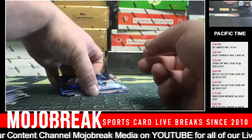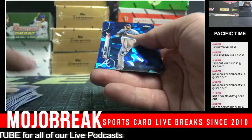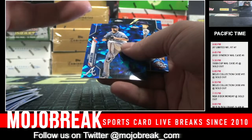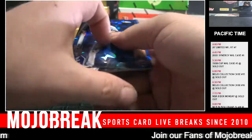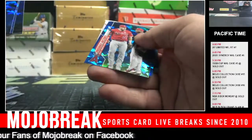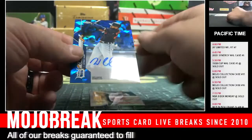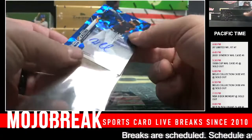Great. It's from 2010 Bowman Sterling, Taijuan Walker. He's got to be a cagey vet now. How old does he think he is? He's 22. Born in '92. He's 28. Still got 10 years. Yeah. And the auto is Fast Willie Castro, rookie auto for the Tigers.